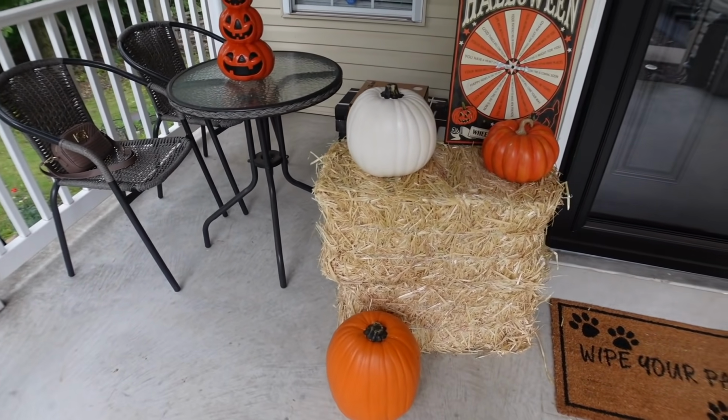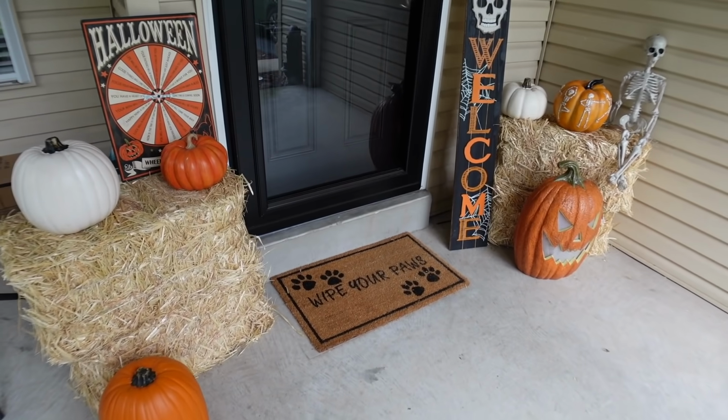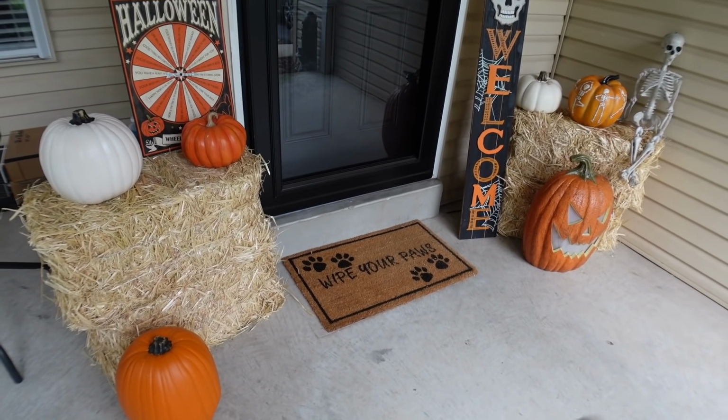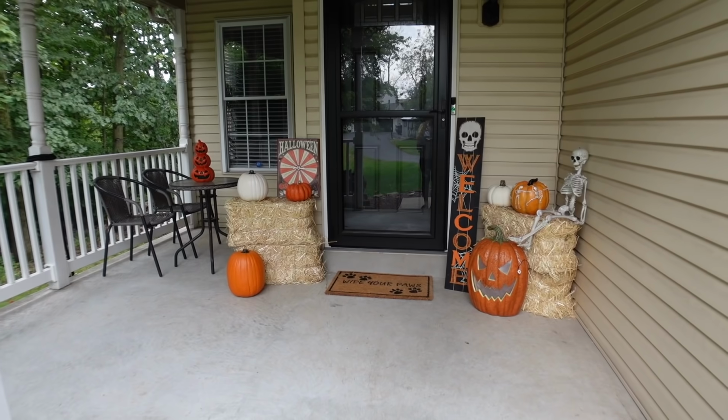So that is what everything looks like. We got rid of our mat from last year because it got damaged, but I think I'm just gonna leave this one because I really like it. It's neutral, so we can pretty much use it all year. That's what we've been using this year.